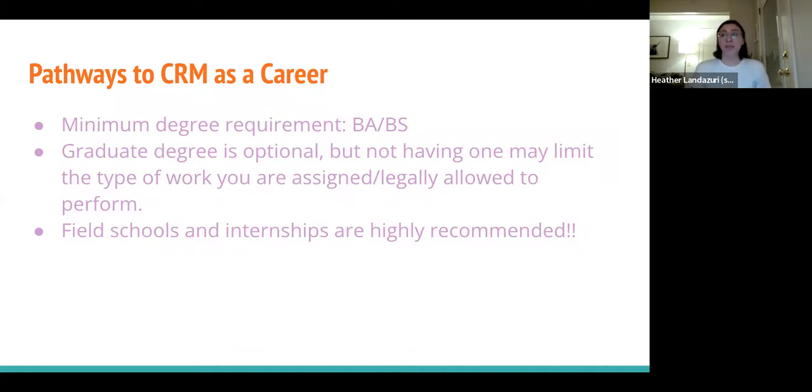I will say my first ever internship in anthropology or archaeology was an oral history project that was being put on by my local museum. And so, you know, there are certain entry points into this. You just have to look for it and ask questions and talk to people.